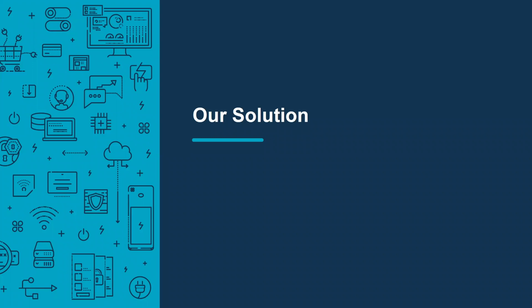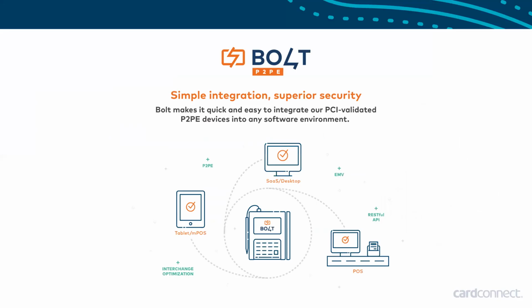So how does CardConnect help you as the merchant stay out of PCI scope and stay secure? Bolt is our point-to-point encrypted platform. This is what Better is integrated into, and this is how we provide you with a secure platform. It means PCI validated point-to-point encrypted devices in any software environment. If you're using one of our Bolt devices, it is fully point-to-point encrypted.